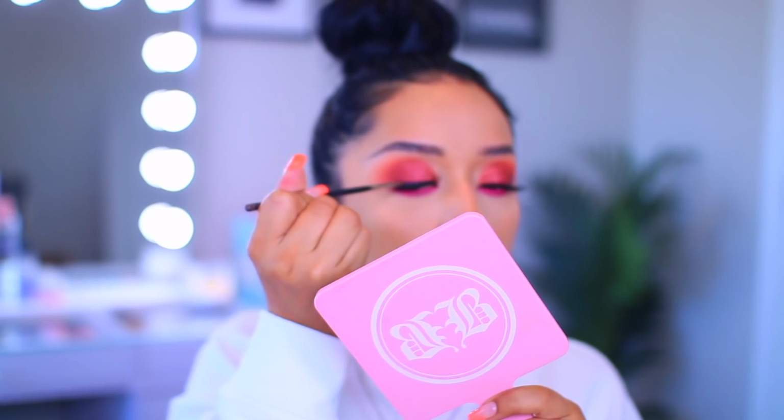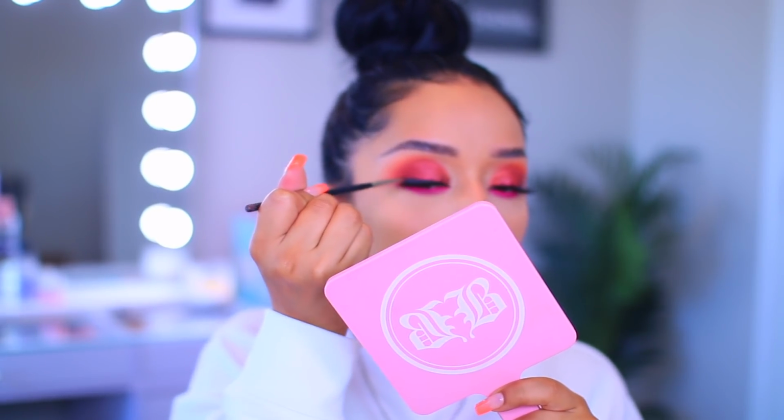Wow, that's creamy. Oh my gosh, this eyeliner is on another level of creaminess, pigmentation. Wow, I am so shook. Wow, that is so good. I am really, really impressed with this brand so far. Let's move on to the bronzers. Honestly, I expect nothing but awesomeness.